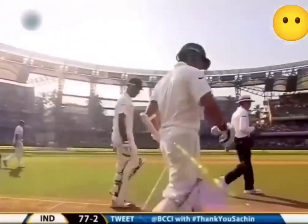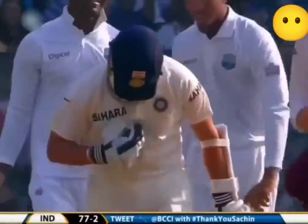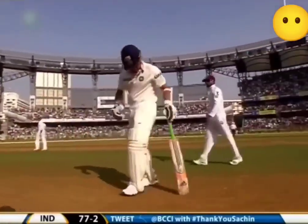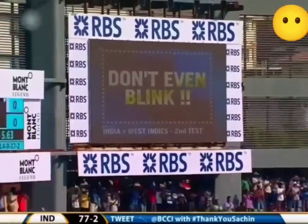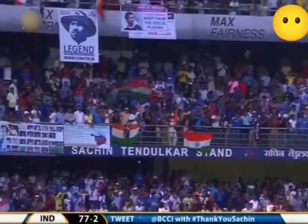I think that's a magnificent gesture. Magnificent gesture by the West Indies. Guard of honour given to the master as he walked in. Wonderful, wonderful gesture by the opponents. Absolutely top class, the West Indies. West Indies moved out for 182.